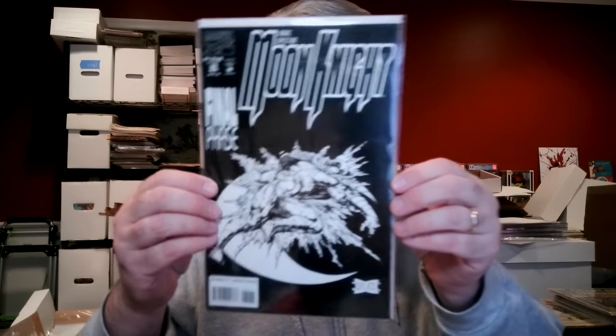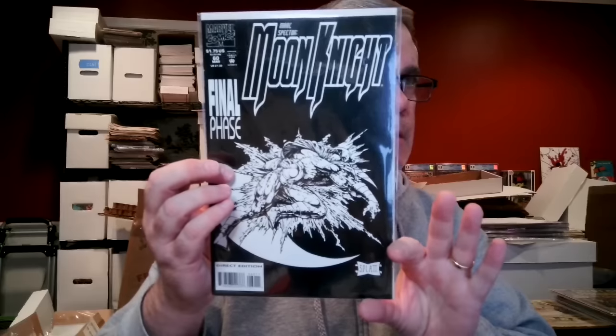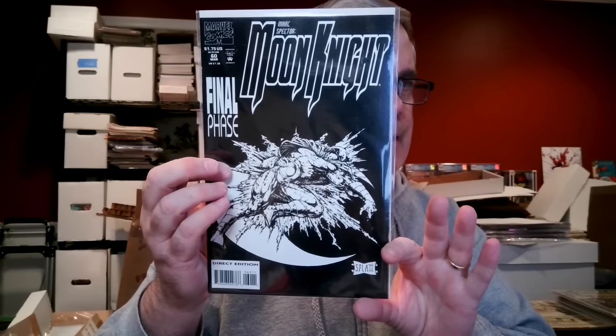These Platt books were really hot around the time of the Mark Spector Moon Knight run. Stephen Platt did the art on the last 6 issues, and that is the final issue. So I am going to just make a note to put this into a clean and press pile. I've said it before, my presser is very slow.